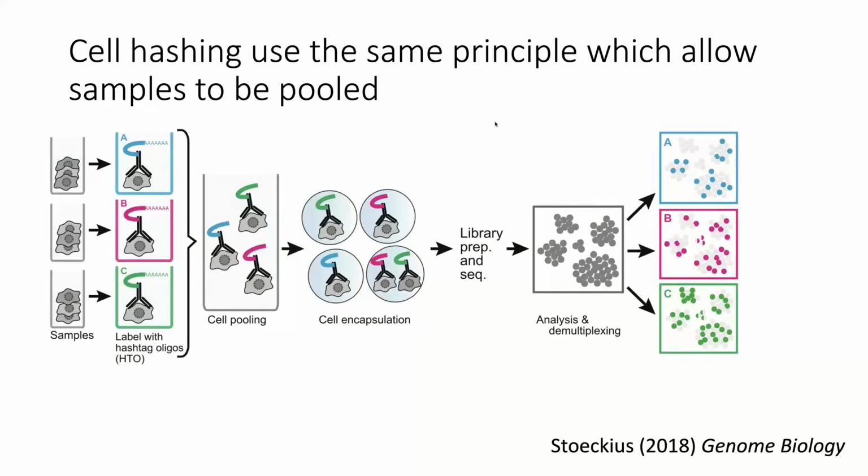Another method that also was then developed using exactly the same principle was also developed by Stoeckius in the lab of Satija. And that was based on, instead of using different barcodes for different antibodies, you can find the same antibodies binding to some common antigen with different barcodes on them. So that if you now had sample A, you had one barcode on that antibody, and if you then took sample B here, you will have an antibody binding to the same antigen but with a different barcode, and sample C here is a third antibody binding to the same antigen but with a different barcode.